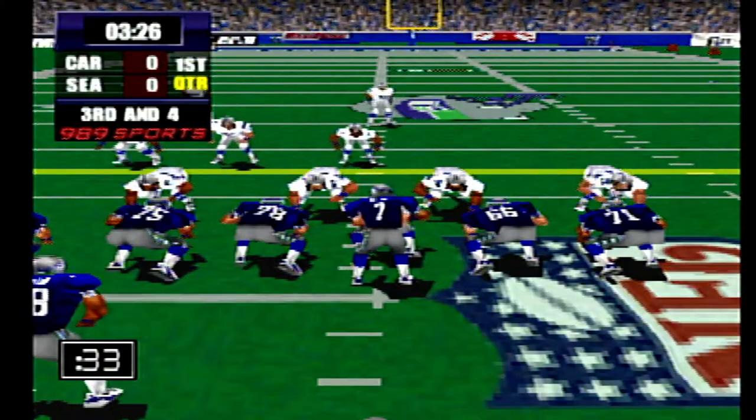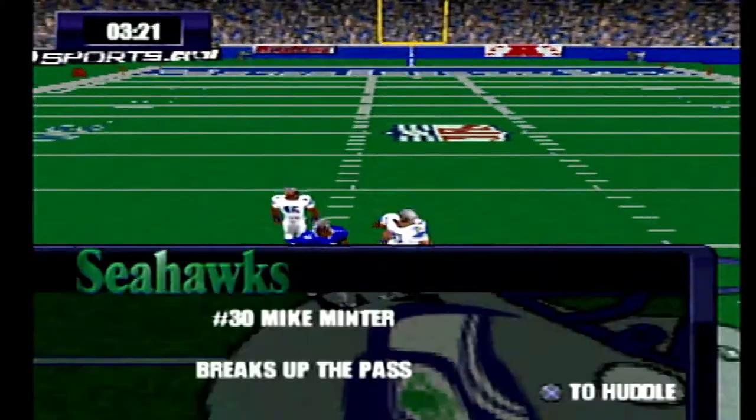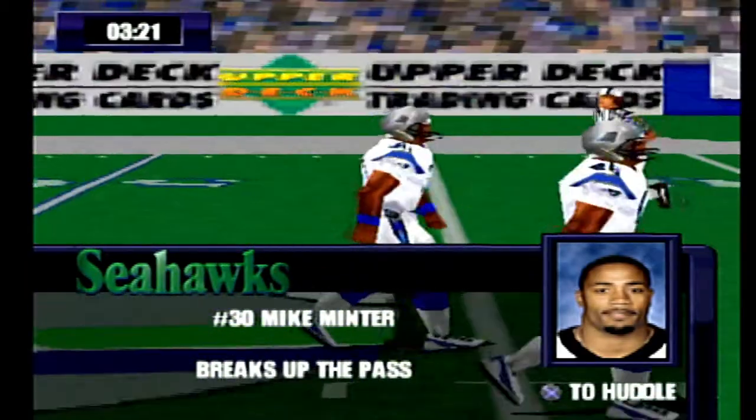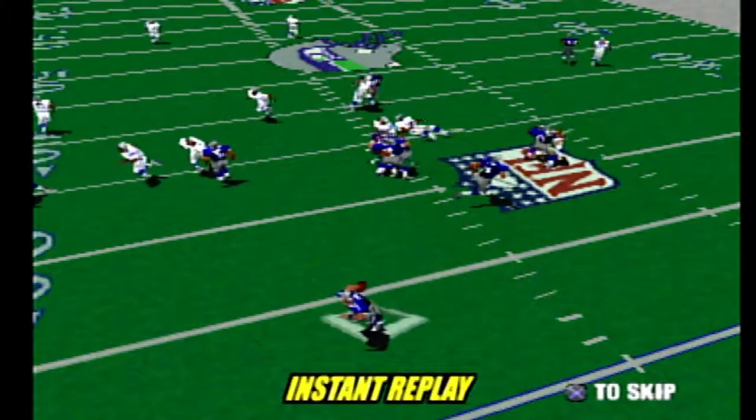Carolina shows a five defensive back set. The dump off, incomplete. Here we see a player that will find himself in the coach's doghouse if he continues to lose the ball like that.